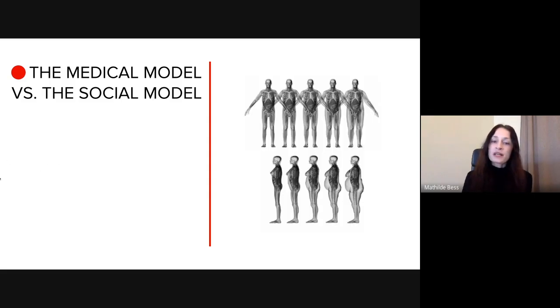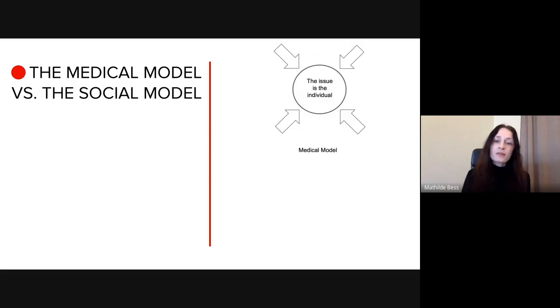At this time, science began to classify bodies with tools like statistics and the body mass index that perhaps you're all familiar with. And this replaced old beliefs about unusual bodies with scientific explanations. So at this time, what is called in disability studies the medical model was invented. And that was used as a tool to divide people in regard to their physicality and ability to work.